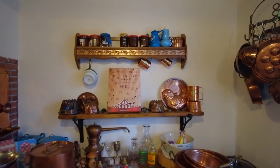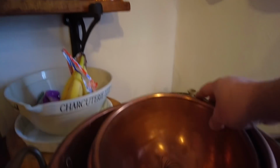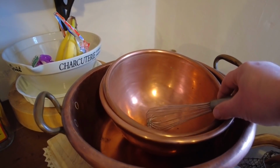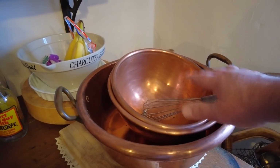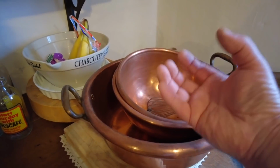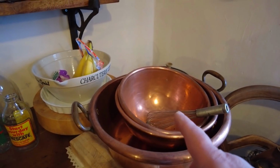Here we go. So we have got mixing bowls here. You'd mix away like so. Now these are favoured by many top chefs, pure copper lining for egg whites. There's something in the chemistry. The copper brings out the best in the egg whites, makes it nice and fluffy and light, which is very important for all you chefs out there.